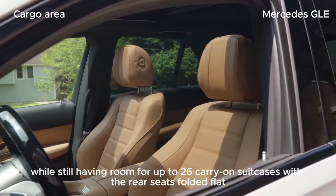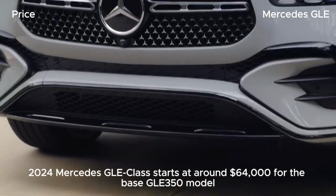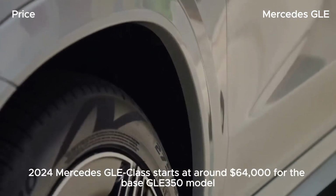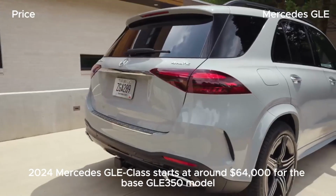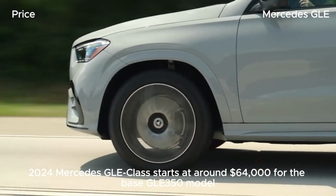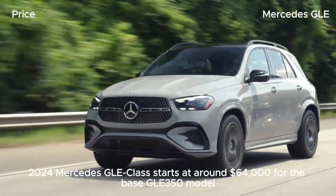seats folded flat. Pricing for the 2024 Mercedes GLE-Class starts at around $64,000 for the base GLE-350 model. But in my opinion, you gotta go for the new GLE-450e plug-in hybrid, which I expect will be just a few thousand more. With that electric driving range and performance, it's the perfect blend of Mercedes luxury and efficiency.